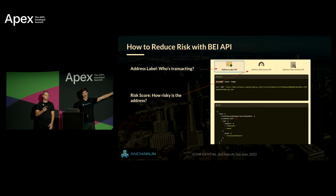Maybe there's a hacker that stole $100 million, and then they moved this money to 100 or 1,000 different addresses, right? And then they did this for like a year or 2 years. And it's very hard to pick up all these activities if you were to be doing this manually. So what our AI algorithm does is pick up all these activities and tell you, hey, this wallet that you're interacting with has a risk score of like 70 out of 100, which is fairly high.